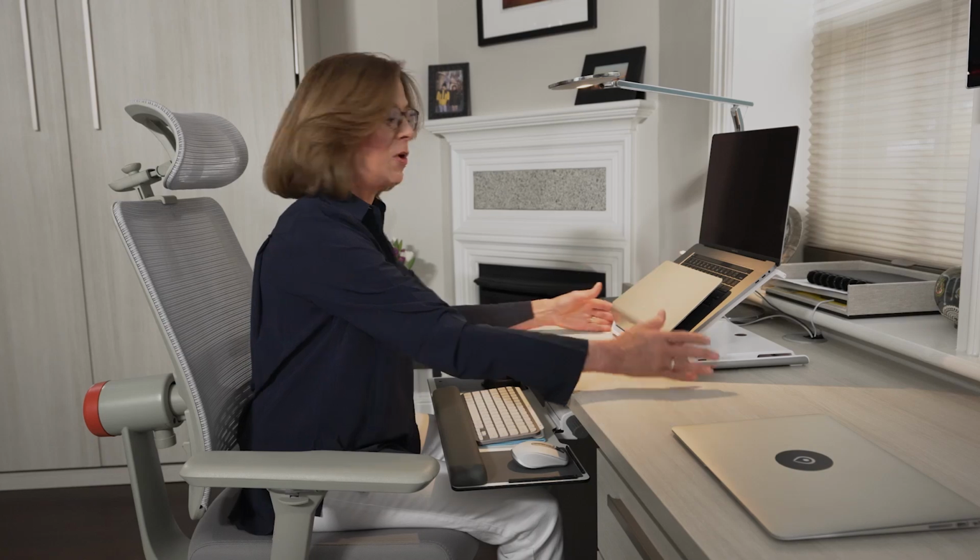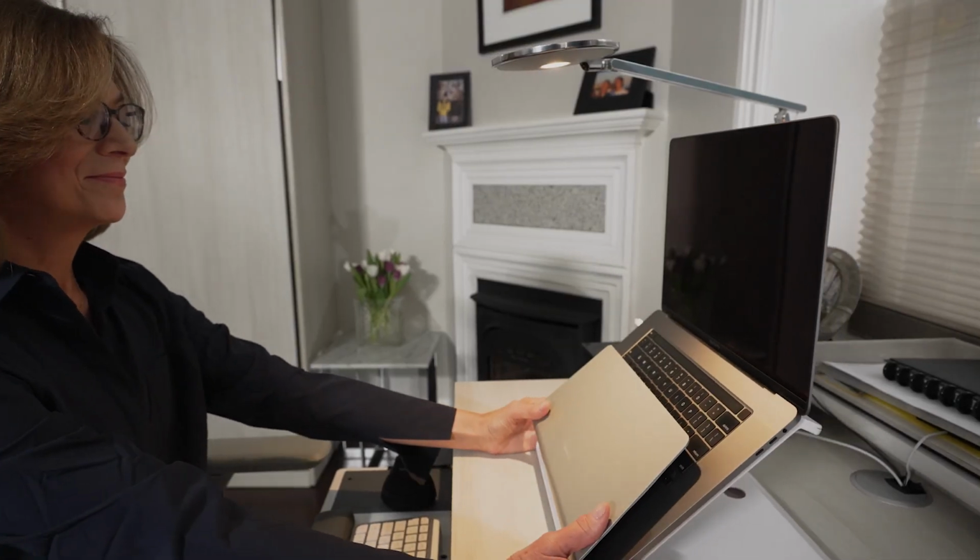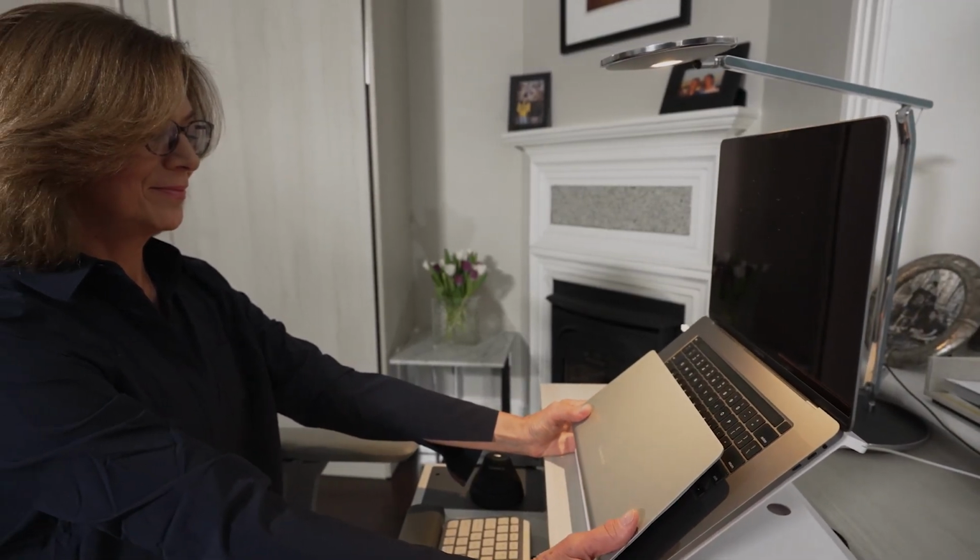So let's talk about solutions for how you can use a laptop safely. So at your workstation, you can get a laptop riser. You can even just use reams of paper or books or a box to bring up the screen of your monitor. Or you can buy yourself a laptop riser, like I have here.